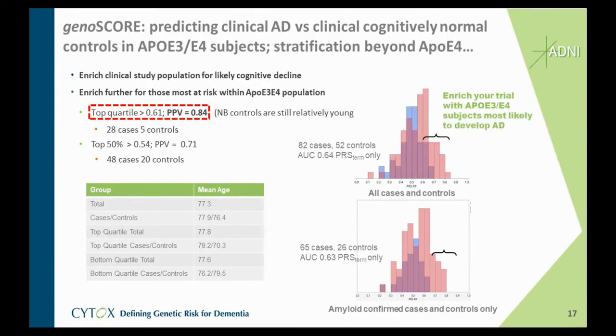We have a positive predictive value of 84% at the AUC level. So that's telling us we're able to pick out the top quartile, the highest risk subjects amongst that E4 carrier group, and these are the people you might well want to enrich your clinical trial with. And actually, if you take that cutoff down to give you the top 50%, you're still at 71% positive predictive value.